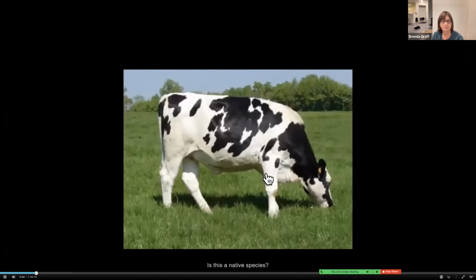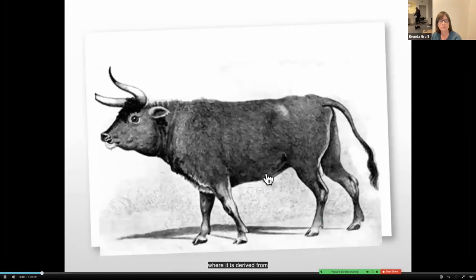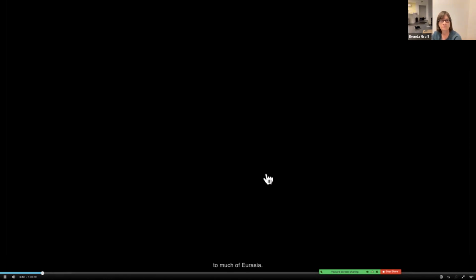What about this species? Is this a native species to Virginia? Or something else? Something else we're often talking about when we talk about invasive species are introduced species. So we have native species, those species that have been here for recorded history and evolved in this place, or naturally spread to a place without assistance of human beings. Introduced species are species that are introduced into a new landscape, a new habitat, a new ecosystem by human beings. So human beings brought this creature, our lovely Holstein cow, to the New World from Europe, where it is derived from the aurochs and the native cattle of much of Eurasia.